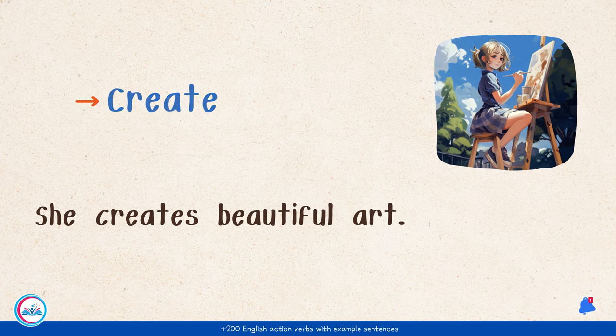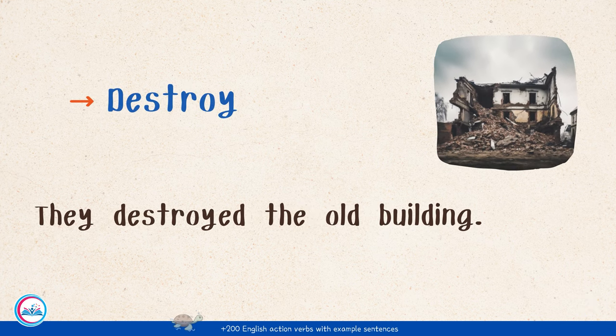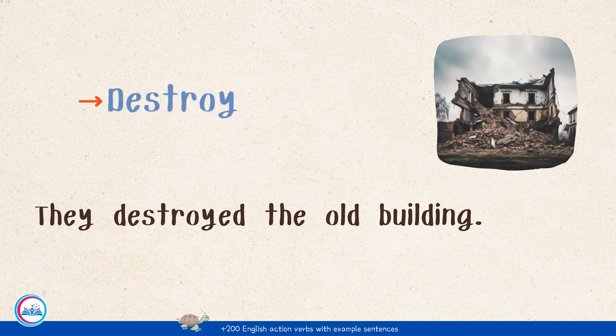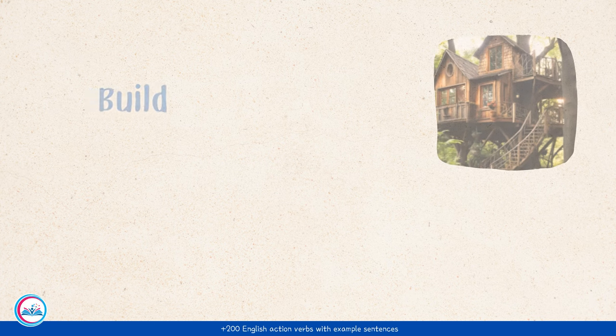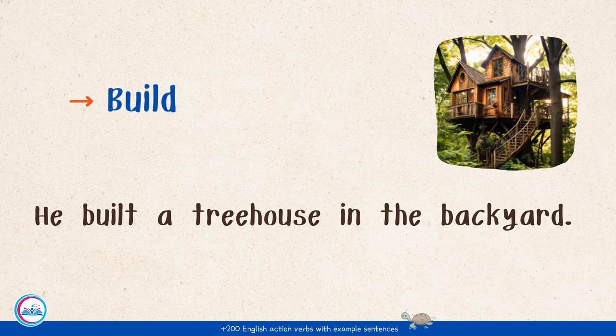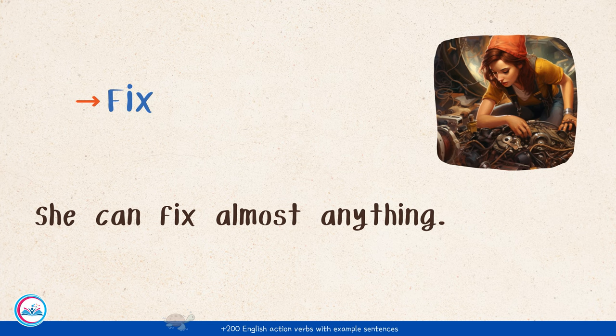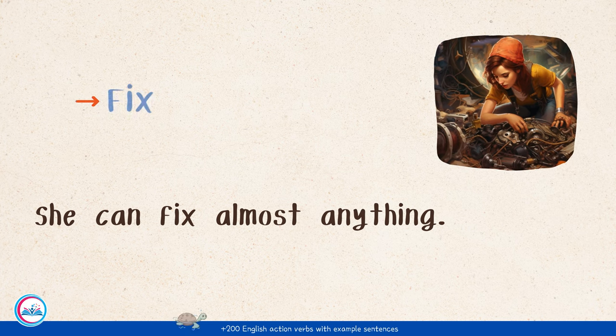Create. She creates beautiful art. Destroy. They destroyed the old building. Build. He built a treehouse in the backyard. Fix. She can fix almost anything.